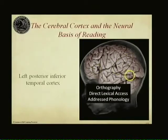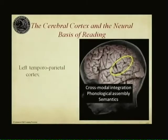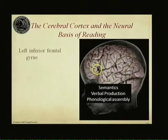So this visual word form area is responsible for orthographic processing. This is the place that becomes more active increasingly as people become more automatic in their recognition of words. In the temporal parietal cortex, information from auditory and visual sensory systems is integrated, and this is where decoding takes place. So this is the phonological assembly area. There's some memory involved in activation in that area, and Marcel Just and Nancy Minshew and the folks up at Pittsburgh have identified an area right in the very top part of that, right up in here, that is activated when people are imaging sentences. So that's very interesting to us too.